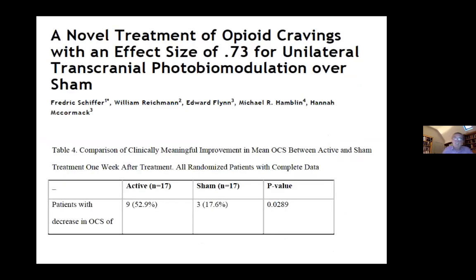This was another study from Fred Schiffer, just recently published, on folks that were addicted to opioids. And he used the same device, the little LED on the head. The active ones, more than half got better. The sham, less than a fifth got better. So it was a significant p-value. This was just 1 week after treatment.